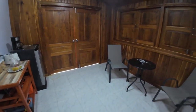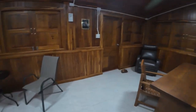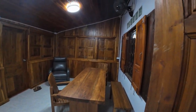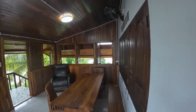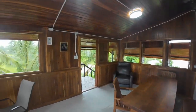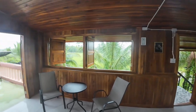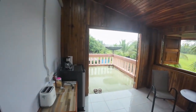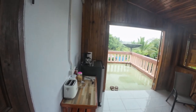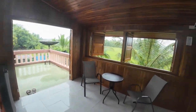sitting area. Now I'll show you what it looks like with all the windows open. Surprise, it's raining. Well, it is Thailand and it is the rainy season. So this is what it looks like with everything open.